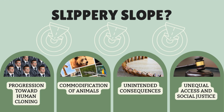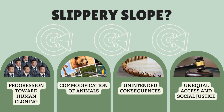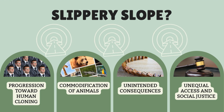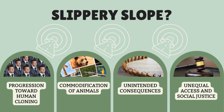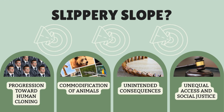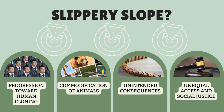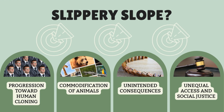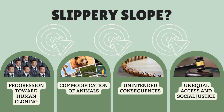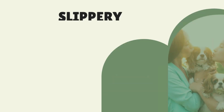Commodification of animals. Cloning animals for commercial gain, such as high-producing livestock or creating designer pets, could lead to a disregard of animal welfare and turn animals into mere commodities. Unintended consequences. The long-term effects of cloning on animal health and ecosystems are not fully understood. Introducing clones with specific traits could disrupt natural balances within animal populations. Unequal access and social justice. If cloning becomes more affordable, it could become a technology only accessible to the wealthy.